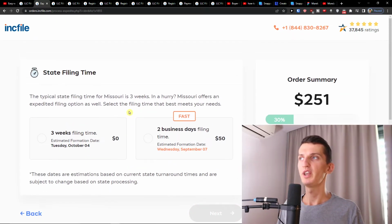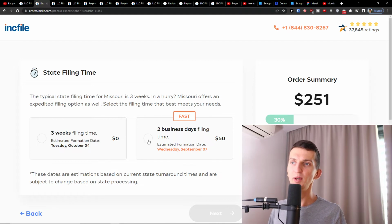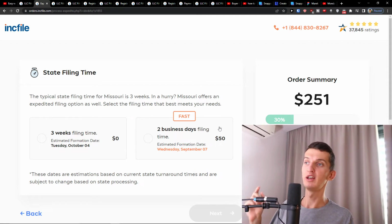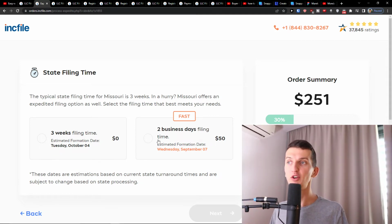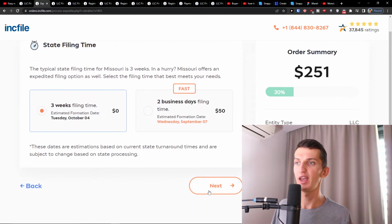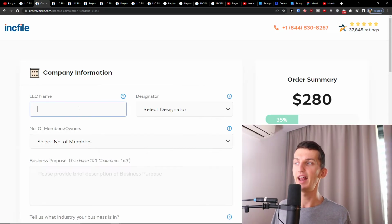On the next page, you have the state filing time. So you can simply choose 2 business days or 3 weeks. 2 business days is going to cost you $50, but later in the video, you will have the option to choose the platinum package, in which you would have everything for $150, and you don't have to choose the 2 business days right now because you can choose it later. So it's up to you if you're going to choose it now, and then not choose the platinum version. Completely up to you. So I will click here on the 3 weeks, and I'll press next.